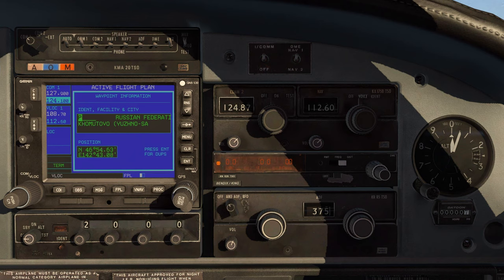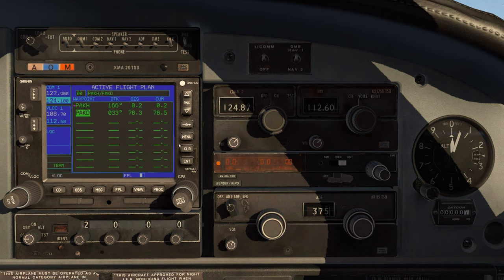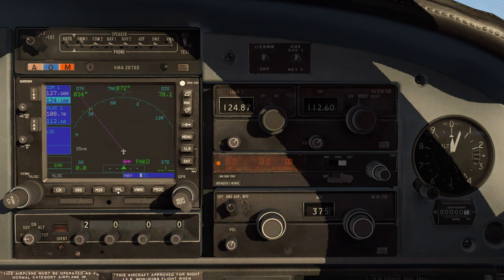Papa's back here. Alpha. What is it? Kilo again? Kilo Delta. Kilo Delta. Boom. There we go. And we're actually just going to fly direct. Just go direct to it. Not going to load any instruments, approaches, or anything. We're just going to do a basic flight. Just a very simple basic flight. And land however we feel like it.